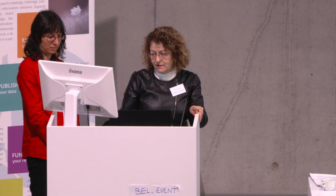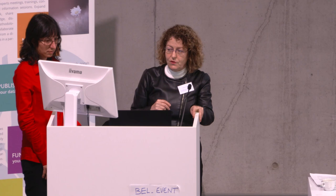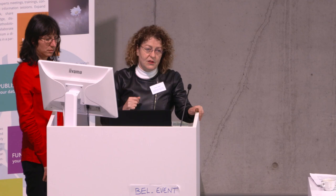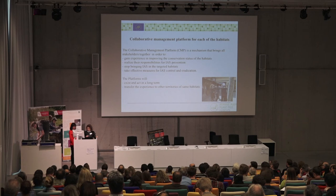And also one of the expectations we put on this agreement is that the measures, the effects, the results will be spread in the whole country, and especially in other territories of the same habitats that we are focusing on.